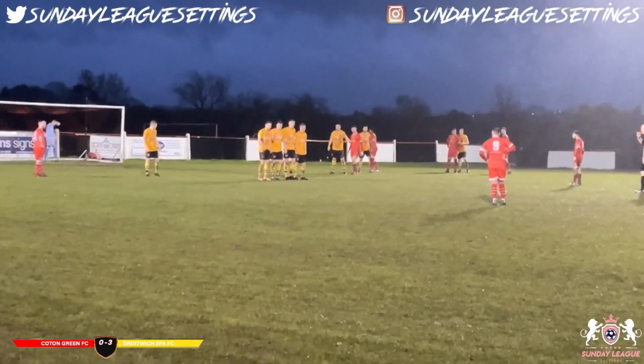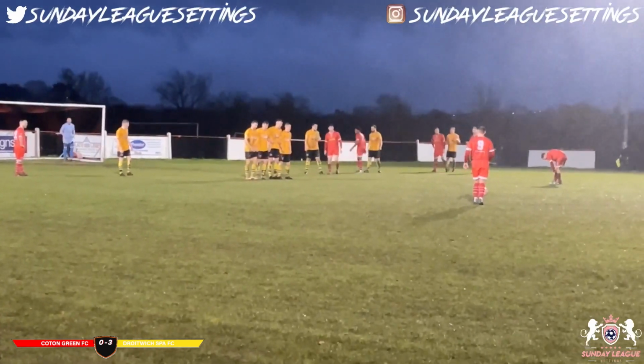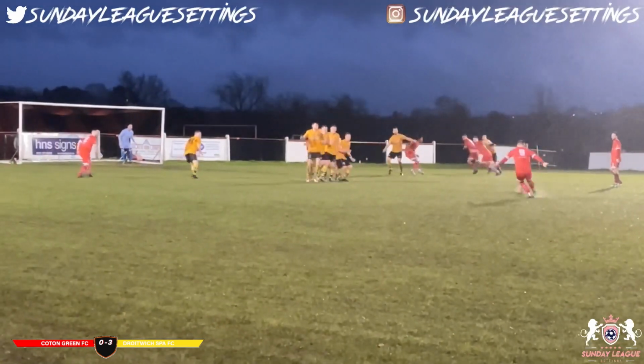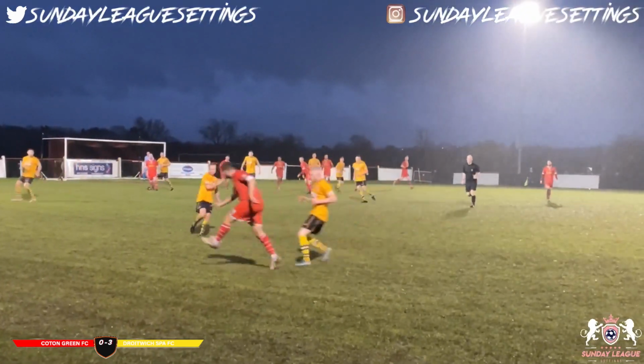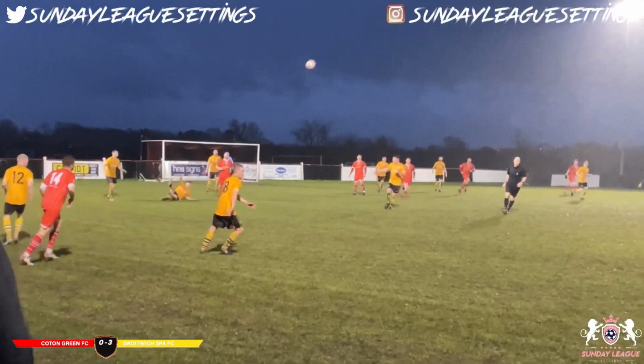Ronaldo going and winning the Green Army another free kick about 30 yards out from goal. Guard standing over it, gets his shot away, blocked by the wall, played back in towards goal, but once again the Droitwich Spa boys defending their lines.